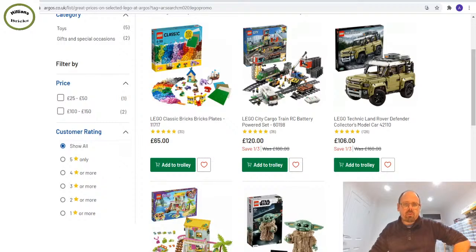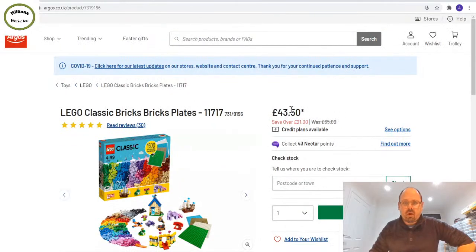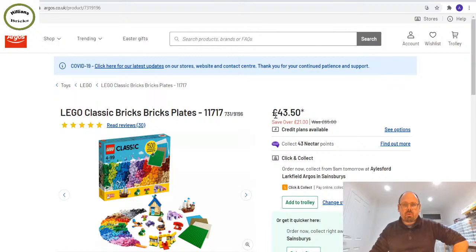I've actually got a few of these in my collection. You see, it still shows me as £65. But if you actually go into the page, you see the discount has applied, and it's just that their website hasn't updated properly.